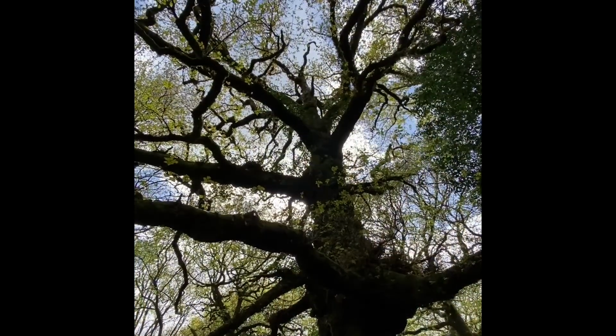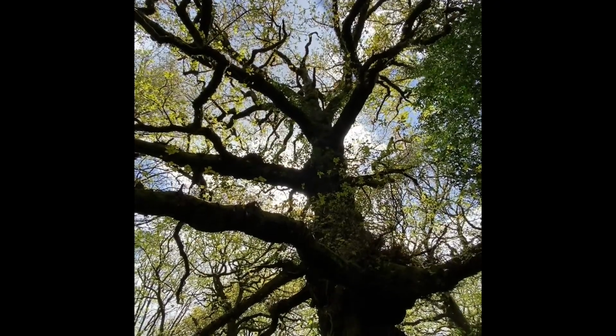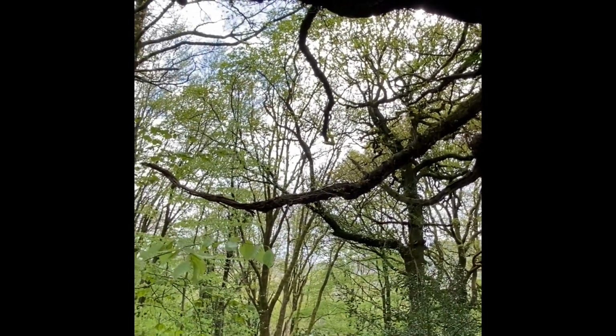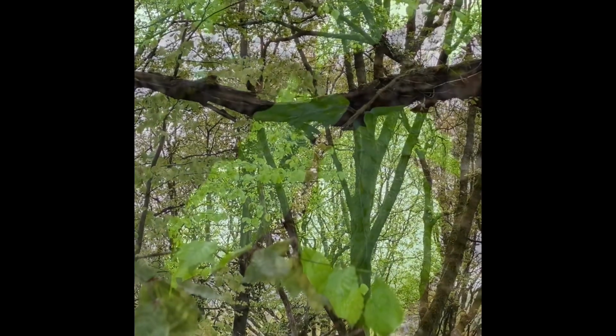You could also take a look at the bark. The bark gets deeply fissured and is vertical. Also with an oak tree, you can look at the crown. As this is probably an ancient oak, you can see that parts of the limbs have started to decay.